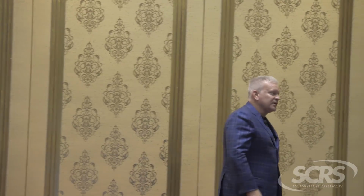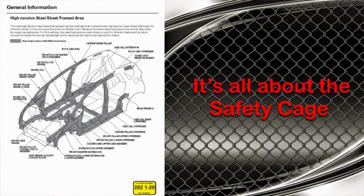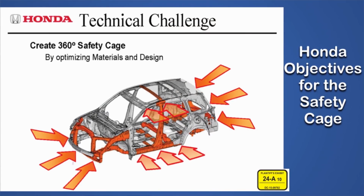And it's all about the safety cage. Where did we get this? Exhibit 202-1-20 was specifically from the Bible. That guy called the Bible. This is from the Honda manual. The safety cage provides occupant protection in all accidents in 360 degrees of safety.